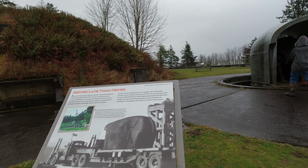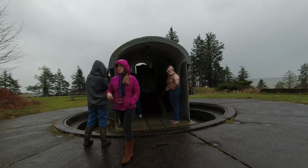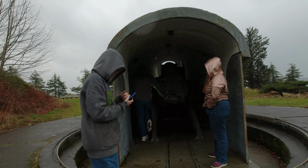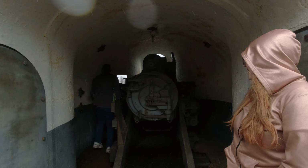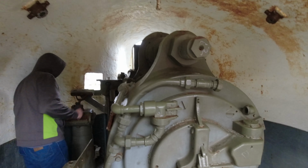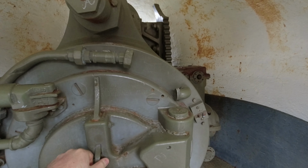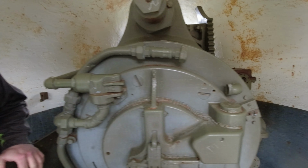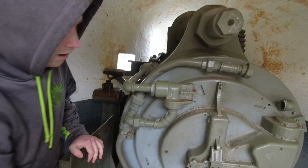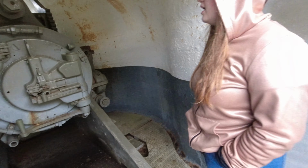Newfoundland, Canada is where this gun came from. We went there, we're not the military. I'm gonna ask him. Why did they have to weld it shut? They welded it shut, yeah, so you can't play with it and smash your fingers. And shoot.